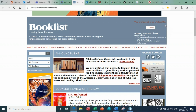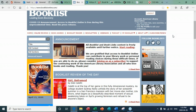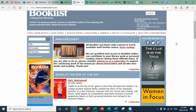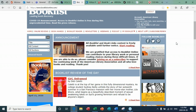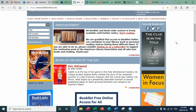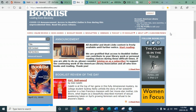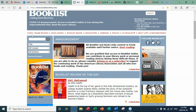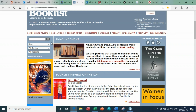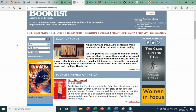I've already done so, and in fact, I'm already logged in, so I can access some of the things that you couldn't if you weren't a member. On this main page, it's a really clean site. It's really easy to use, as you can see. There's a really easy to use toolbar at the top, and that's going to be our main access point for everything, including a search feature here in the top left, which you can break down by either title, author, ISBN, or keyword. So pretty basic search feature.